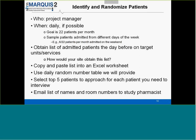One word on what sort of scope of units and services you're going to be collecting data on. That's really a decision that you will make with your quality improvement team, with your mentors.